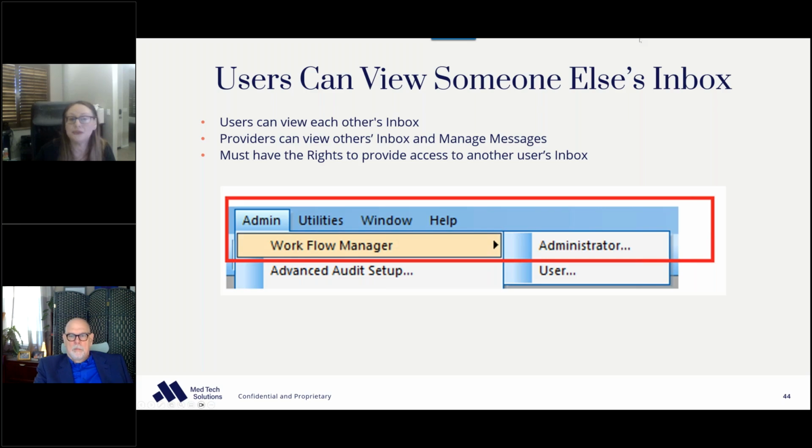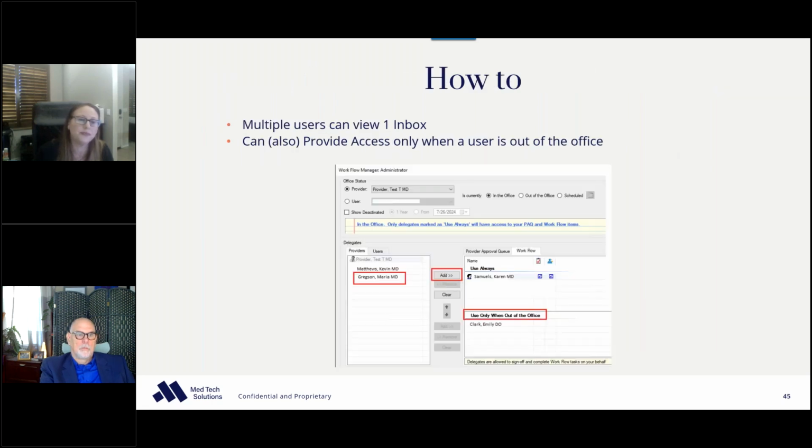So like Gary said, you can set this up so that users can view each other's inbox. You have to have the rights to do this. Usually you'll click on admin, workflow manager, and if you see user, that's just for yourself. Your manager may have access to the administrator option, which lets them assign access for anybody in the office, versus user is just for yourself. So our manager is going to assign access to somebody's inbox.